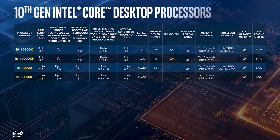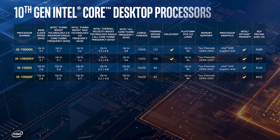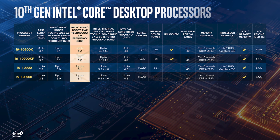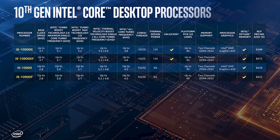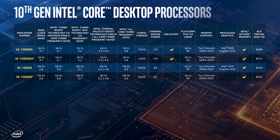So for single core turbo speeds, Intel are listing three metrics. There is the normal turbo boost speed of 5.1 gigahertz, then the turbo boost 3.0 speed of 5.2 gigahertz, and the Intel thermal velocity boost turbo of 5.3 gigahertz. So depending on what features you have available to you and the temperature of the CPU, you'll see clocks between 5.1 and 5.3 gigahertz peak on these parts. That top 5.3 gigahertz speed will only be available at temperatures below 70 degrees Celsius as part of thermal velocity boost.